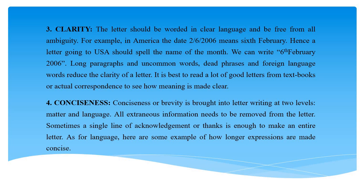It can be referred to at any time in the future. So you should be clear. You should have clarity and completeness when writing a letter. Long paragraphs, uncommon words, dead phrases and foreign language words should be avoided. Likewise, as I said, you can use commonly used English, so it can be easily read by everyone.